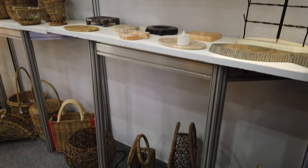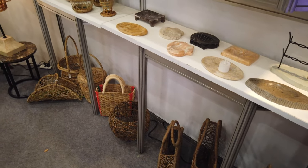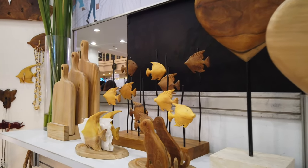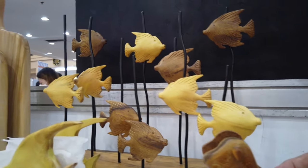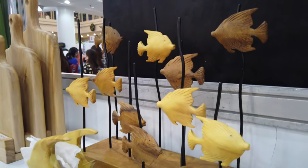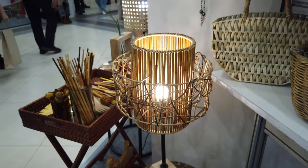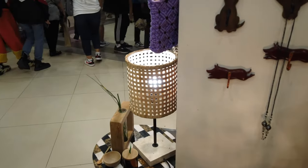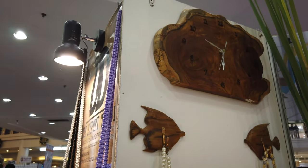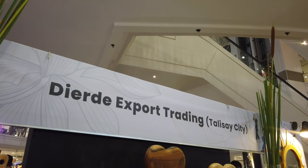So they also have baskets made of fibers, made of like sticks. Very decorative napkin holder. You've got dog design, the fish design, and the chopping board set. And they even have a very nice lampshade. So again, this is from Deidre Export Trading of Talisay City.